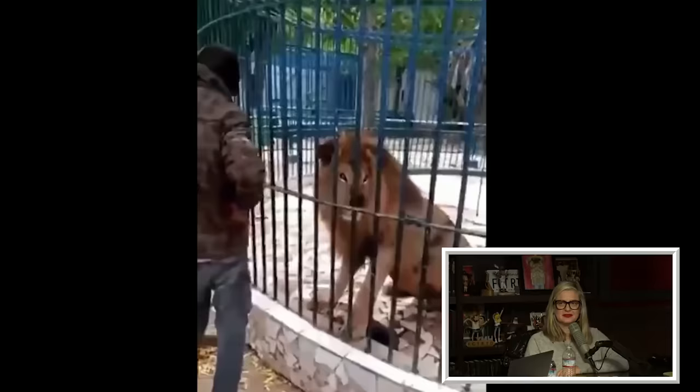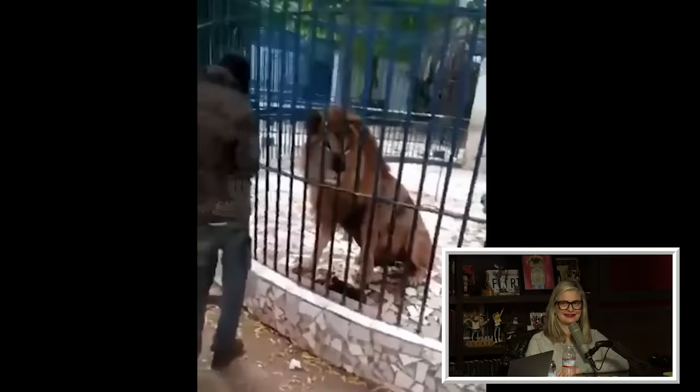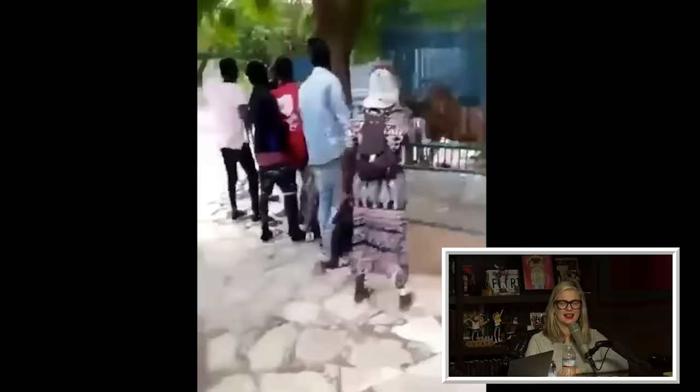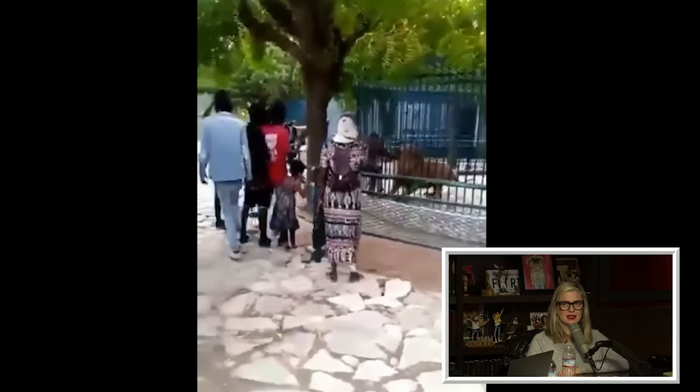This is from the talk. Stupid. Look at everyone else just standing there. Where is that? Do you know where that is? It looks like Africa. What makes you say that? Because everybody's black. Like African looking black, not like American looking. Like all skinny and stuff.